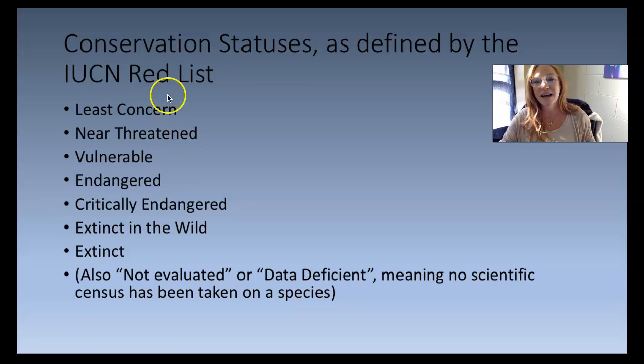Okay, you're worth it. Okay, so animal species can be categorized as least concern, near threatened, vulnerable, endangered, critically endangered, extinct in the wild, and extinct. Then there's also not evaluated or data deficient, which means that a species has not been scientifically censused. We don't know how many there are, or we don't know how many there's supposed to be.